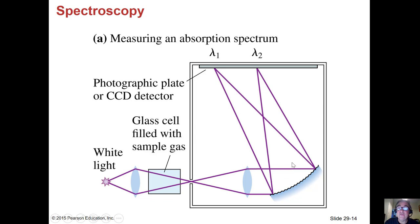So it's a similar idea, you're sending the white light through a sample and you're in a sense weeding out some of the wavelengths. You're weeding them out in the sense that they don't end up here, they go in random directions and don't end up here.